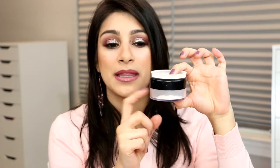I am going to keep the packaging because I have other small mini size powders that are going to be difficult for me to use out of the little sifter, so I'm going to keep that to use it for other products. So that is the second product. That should be done by next month.